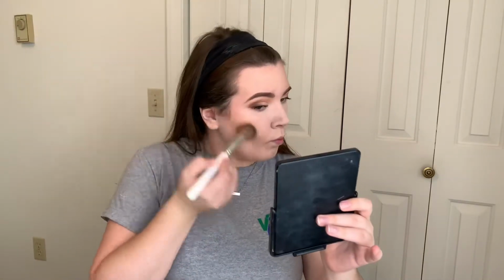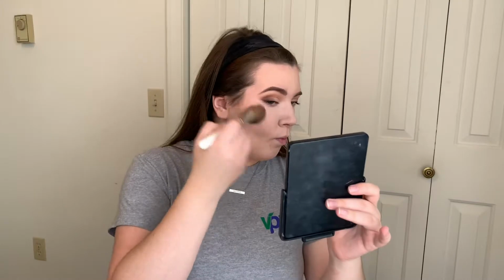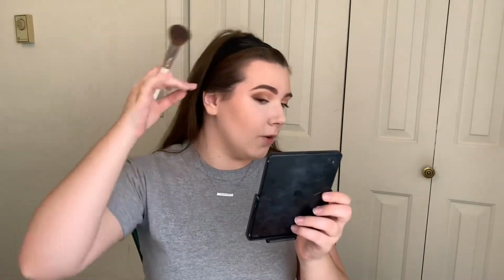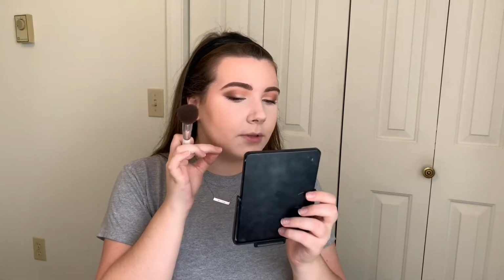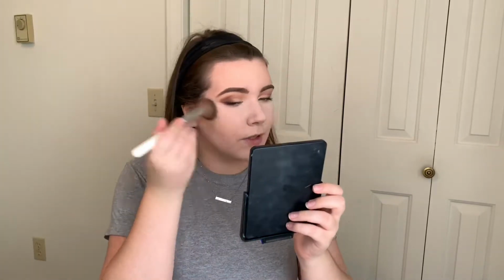I'm just going to use my same brush. This is the Morphe x Jaclyn Hill J05. When you contour your face, you want to make sure you start at the top, almost like if you're going into your hairline or the top of your ear, and just work your way down. I try not to bring my contour too far down because then I think it can get a little too structured, almost like a little skeletonish.